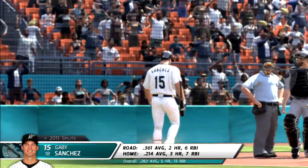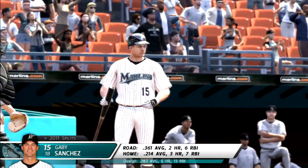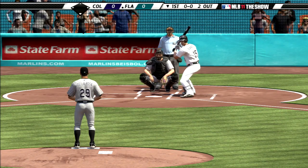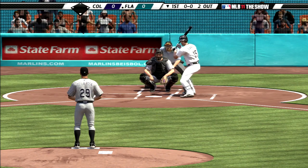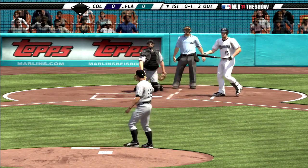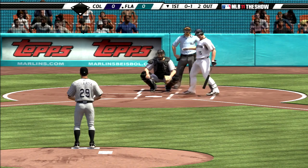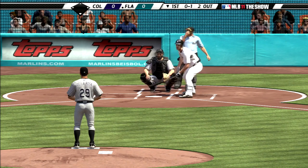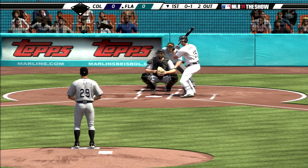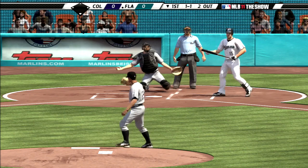Gabby Sanchez will stand in, coming off a 2-home-run game a night ago. Now here's the first pitch. And they go right after him on the inside corner for strike 1. And he'll feature that as he goes along. That great ability to throw that pitch to either side of the plate. The 0-1 is a fastball low, and that evens the count at 1-1.